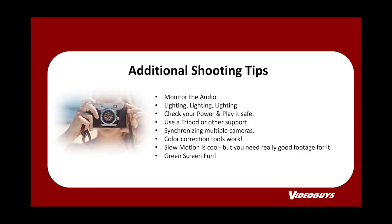And now I can get the camera steady in an odd place. I put it on banisters. I put it on the shelves of houses before. I put it on the back of a couch. So a little beanbag tip for you there.